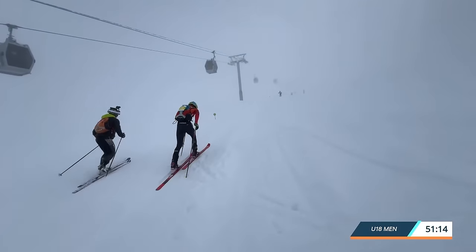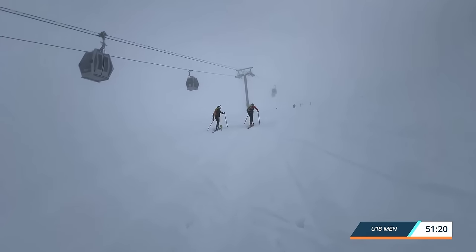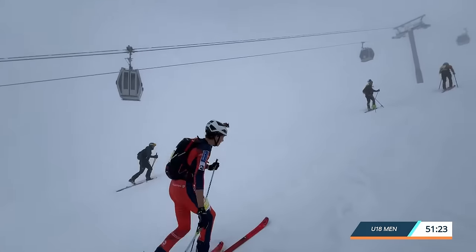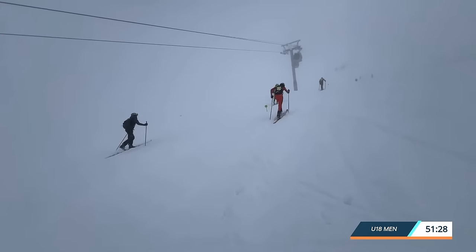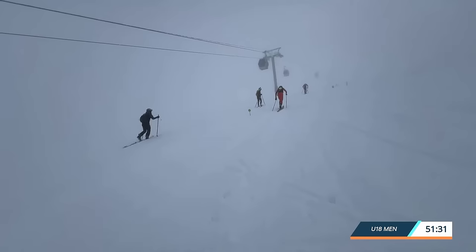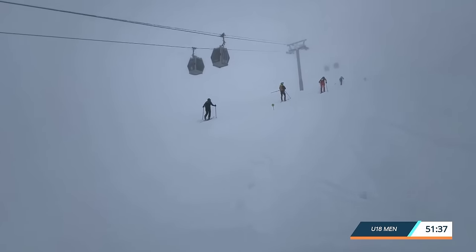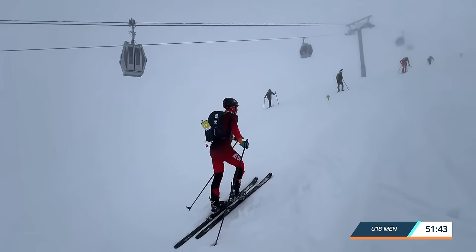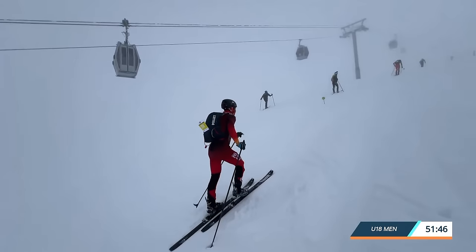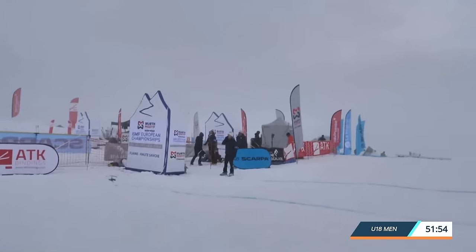This is Maurice Bauerger, who is a German racer. And this is Julian Tritscher, who is an Austrian guy. Yeah, it's really interesting for the athletes, but also for us, because it's quite close and it's making the race more exciting. And this is Julia Pujol-Paramon, with the 2008. And here we can see the finish line.